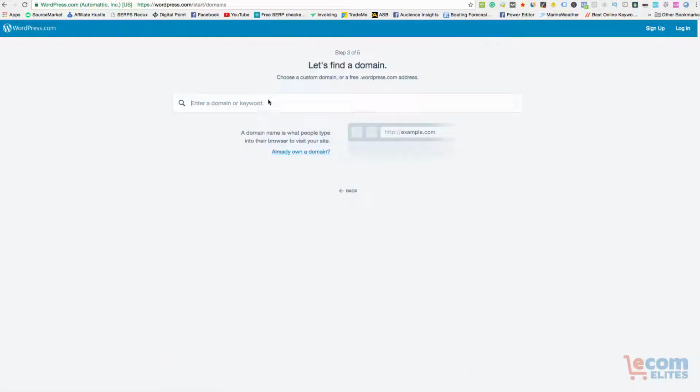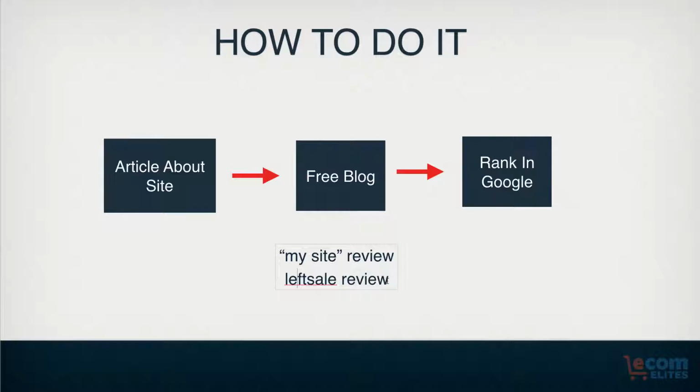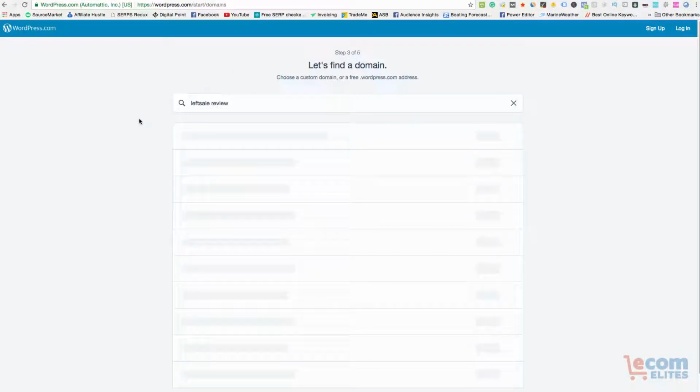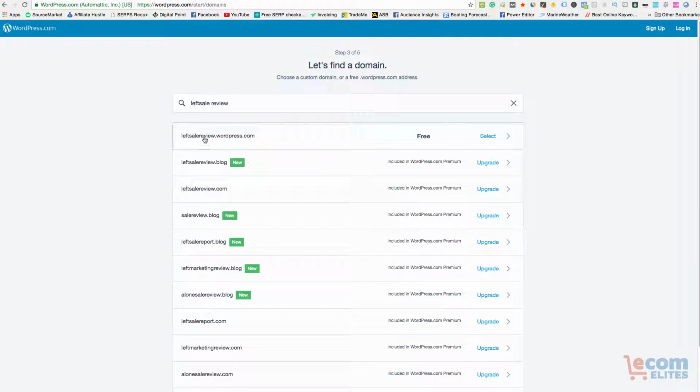And enter a domain or keyword. So this is your domain name. Now you want to have your keyword in the domain name. This is very important. So I'm going to go left side review. Okay. This is just an example, of course, but you would put your website and then review as a domain name. Okay. And it is available.